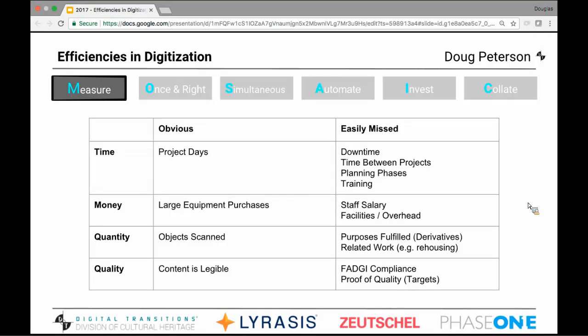This is especially important when you look at insourcing versus outsourcing, that just because you're not putting money into the specific digitization project doesn't mean that there's not money being spent. There's always money being spent at an institution. So the question is how much and where.